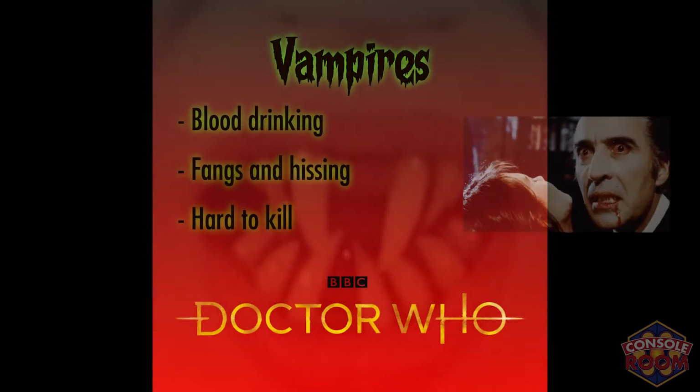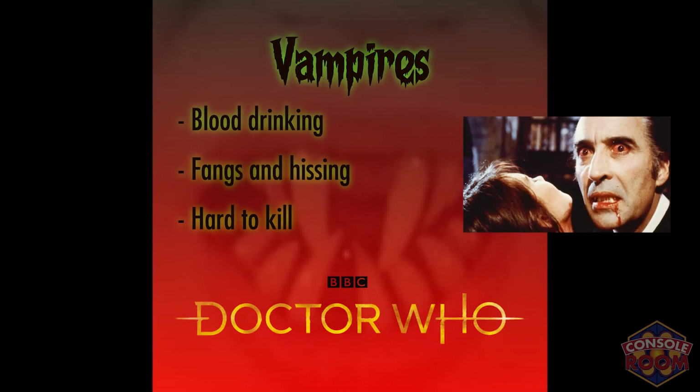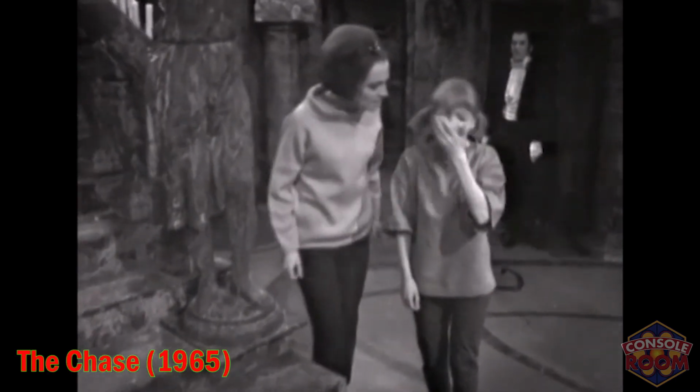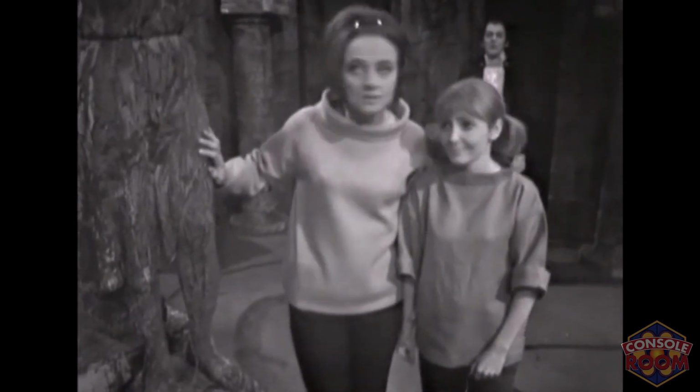Now we come to one of the most iconic monsters in all of sci-fi fantasy history, the vampire. Vampires have a fairly robust representation in Doctor Who history, dating all the way back to the first Doctor episode, The Chase, where the Doctor meets a robotic Count Dracula.